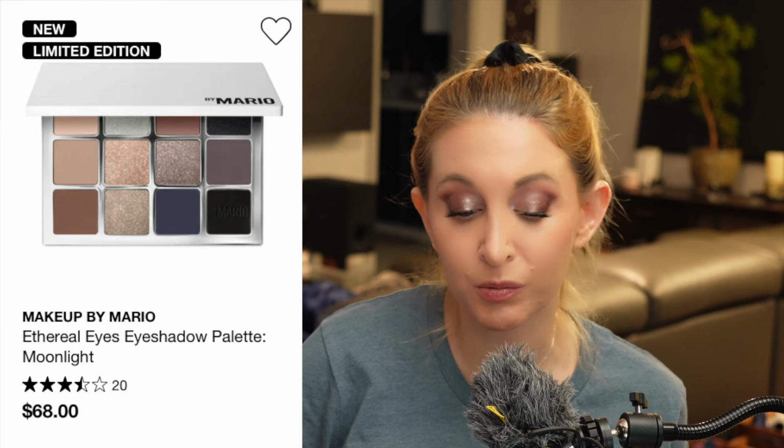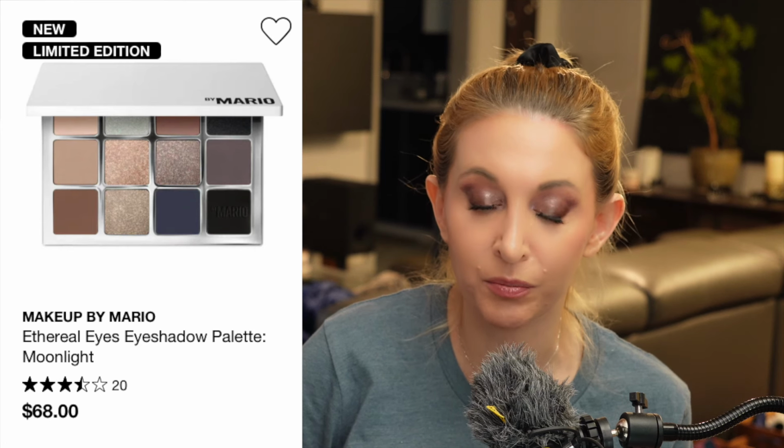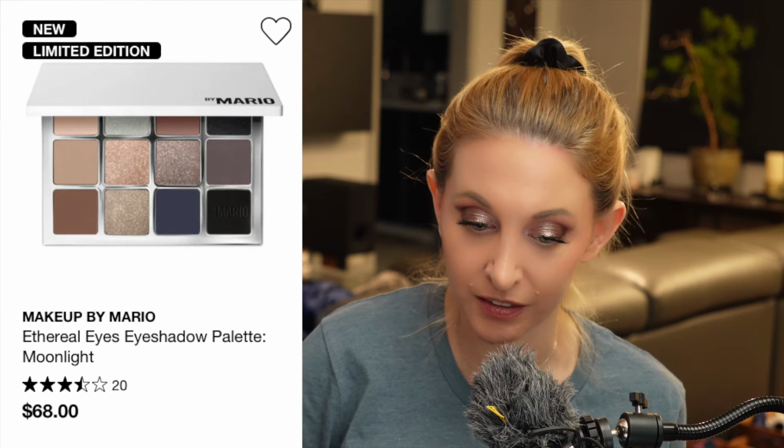The white shimmer is probably the most unique, and I have that from Natasha Denona and Xenon. I don't need that from Makeup by Mario. To me, that's a downgrade in formula, so I'll stick with Xenon. I do not need this. Anything that's sparkly is tempting, but I'm going to try to pass on that.